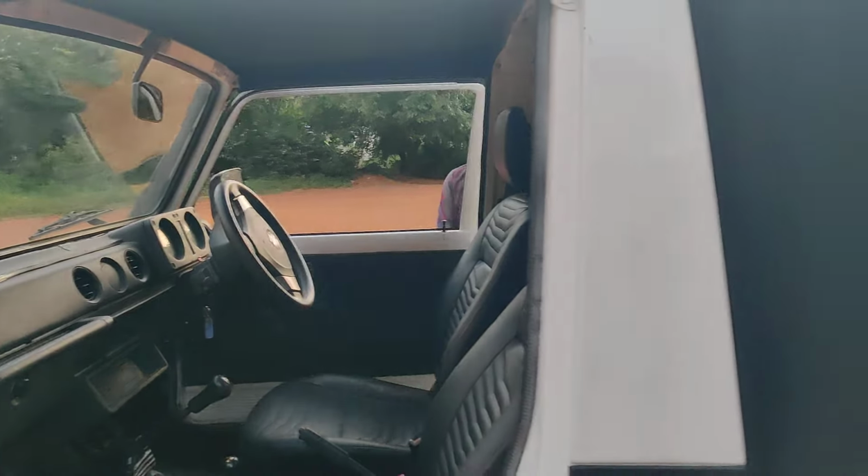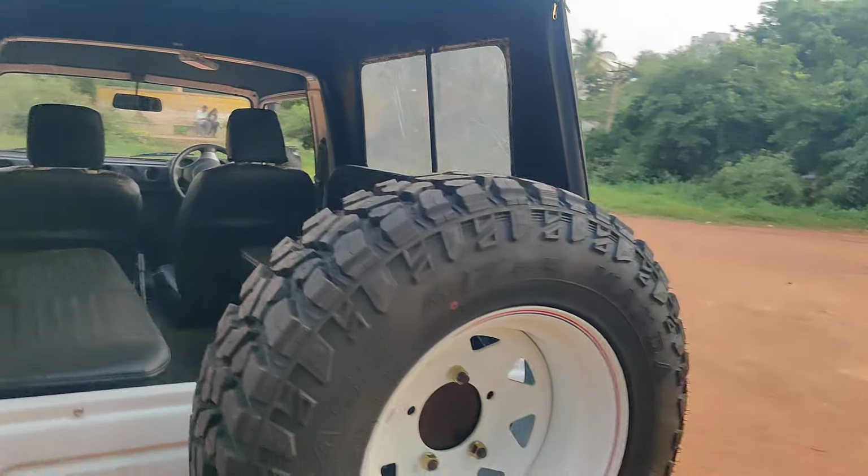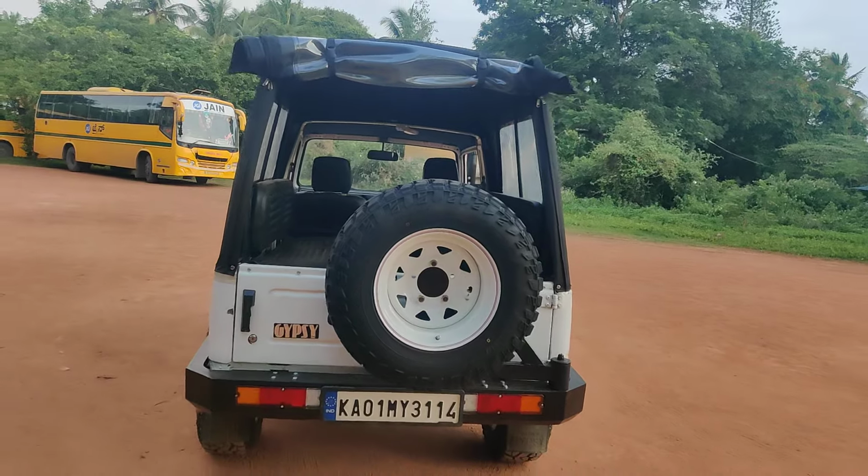7-seater weighted vehicle for off-roading purpose. Insurance has also been updated. So all kinds of modifications have been done on this vehicle as per the customer requirement.